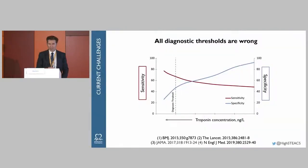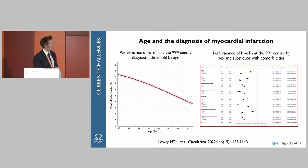So I've spent a long time working with many of you, actually, on defining thresholds for troponin. And in the end, the reality is that all thresholds are wrong to some extent. The lower the threshold, the better the sensitivity, but the worse the specificity and vice versa. And thresholds are problematic in that way.